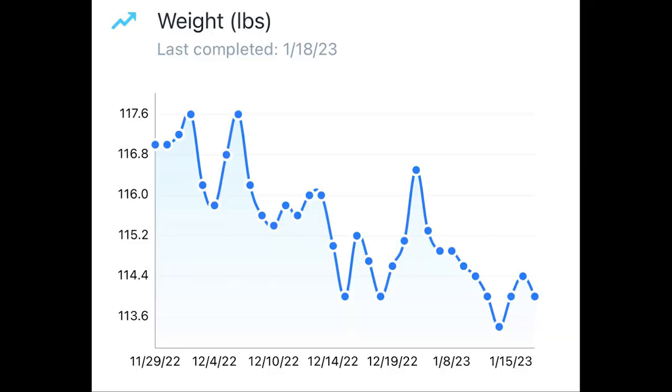Don't look at a single data point, look at the average. You wanna look at the average. So over the course of a 4 week period, your graph or chart will look a lot like mine. I've seen this thousands of times in my clients. Weight loss is always a trend downward, not a linear line.